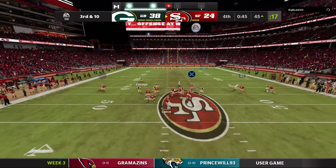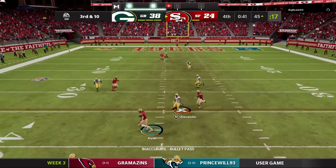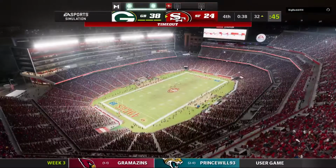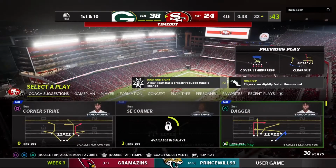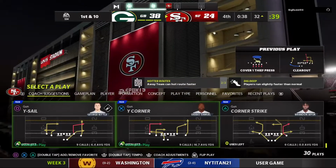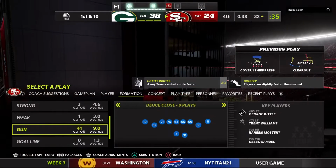Throwing now is Lance. He'll get this into the hands of Ayuk. And past the 35, he'll be dropped a yard or 2 shy of the 30. Now the Niners going to signal for their 3rd and final timeout as they stop it here with just under 40 seconds to go in the game.